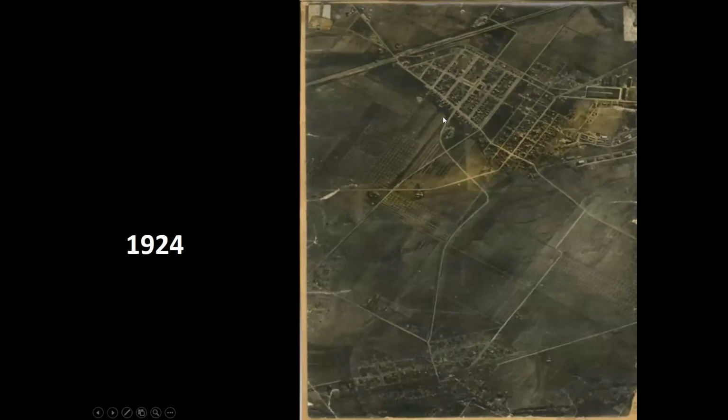So right here, this is the 1924 aerial map. You can see Osborn, the new location of Osborn, and then the dividing line, which is the dividing road, and then here's Fairfield. And you can already see that the houses have already been relocated here.